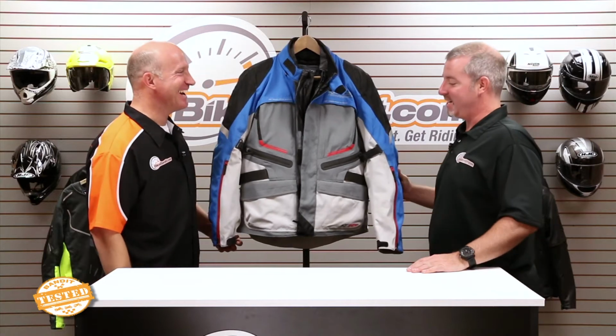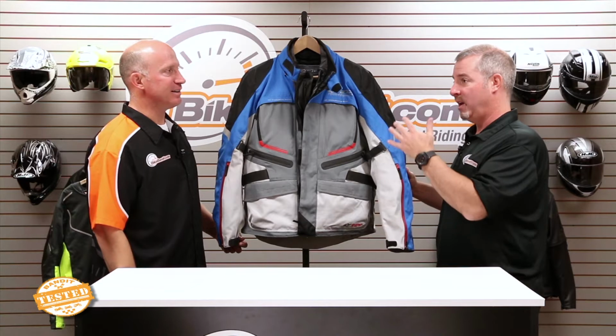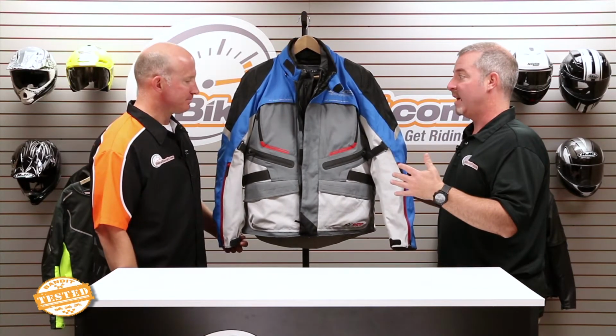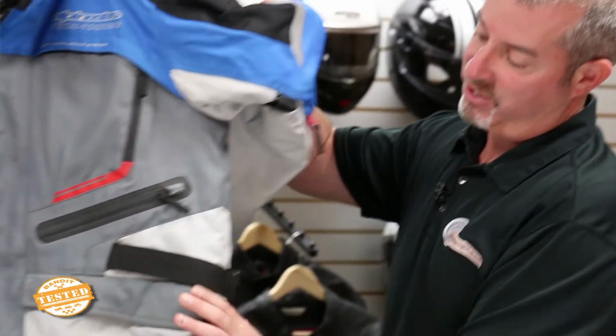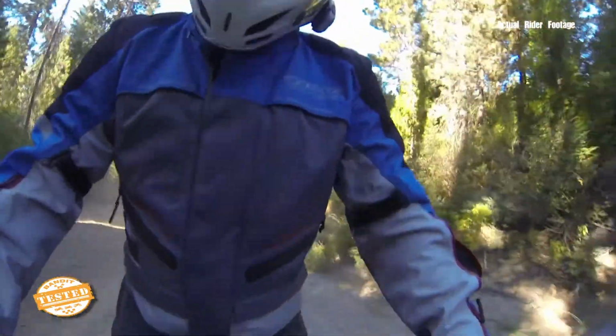I would call this, unlike some of the Alpinestars leather, a true American cut versus a European cut. So, I'm 5'10", 195 pounds. I usually wear a large. In this jacket, I wear a large. So it fits me perfectly. It has lots of adjustability on the waist, and as you can see with my waistline, it's adjusted pretty much all the way out. But it was quite comfortable to wear, and I would definitely call it a true four-season jacket.